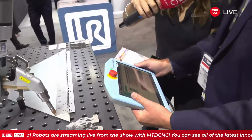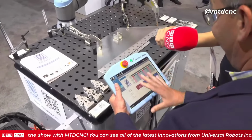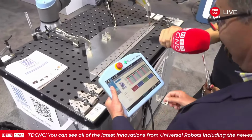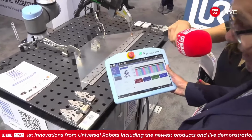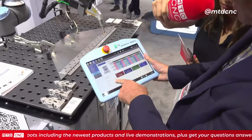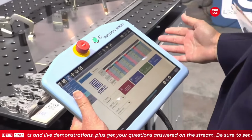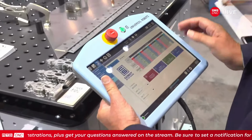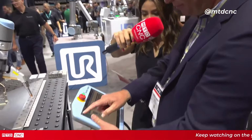What we've done here is create a software plugin called a UR cap, which lives inside the UR robot controller. You hook up the Ethernet cable to the IPG laser welder, set the IP address, and map the laser I/O, and within half an hour you have a laser welding cobot. That's pretty easy and fast. I'll show you how easy it is to program.